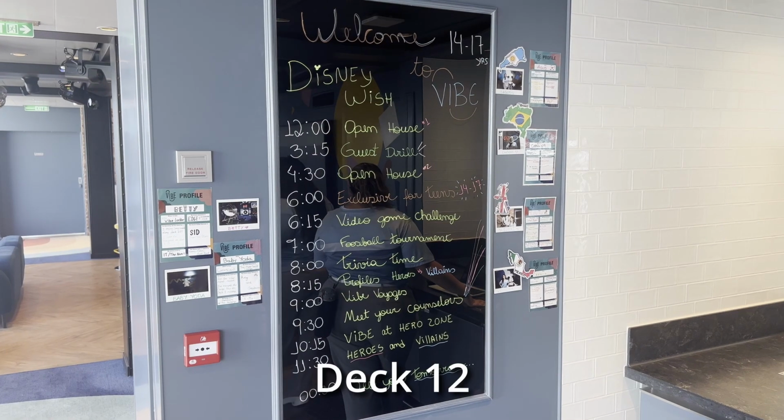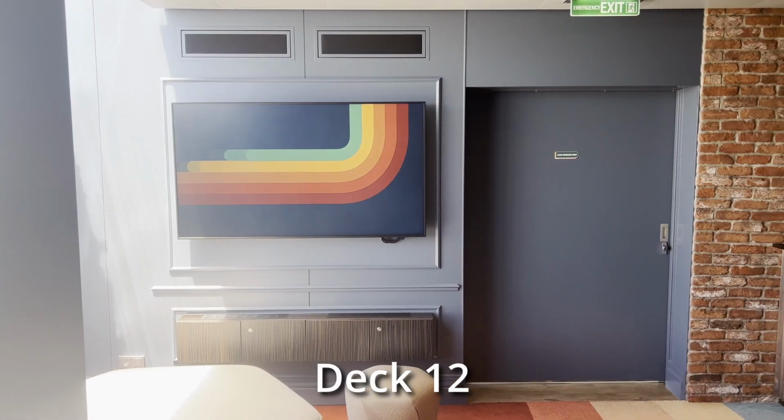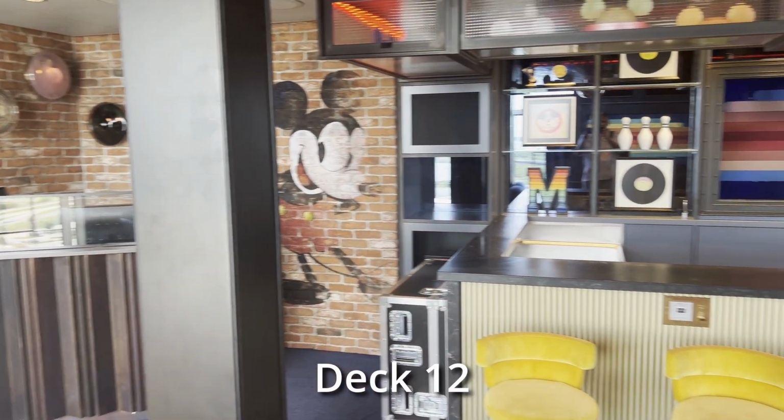Vibe is the teen-only club where kids ages 14 to 17 can chill out in a laid-back space, and they can hang out, watch movies, enjoy games, and take the occasional selfie with the coolest counselors at sea.